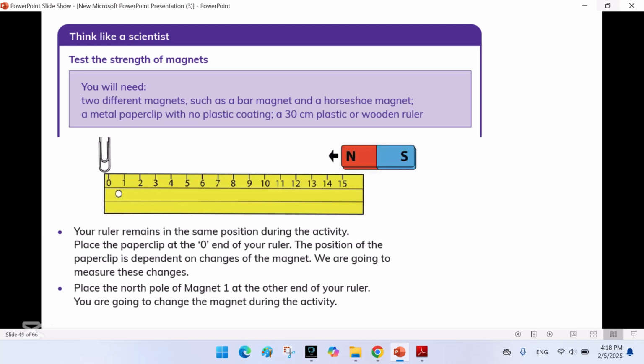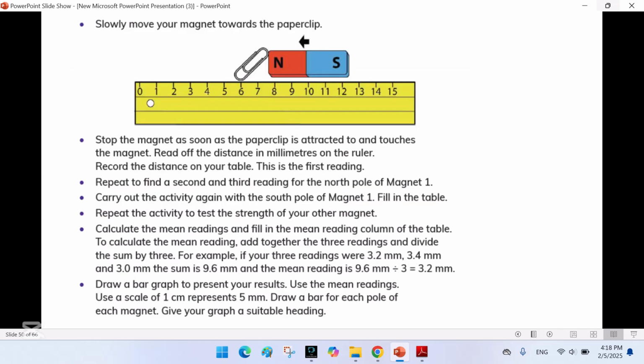Place the north pole of magnet 1 at the other end of your ruler. You are going to change the magnet during the activity. Slowly move your magnet towards the paper clip. Stop the magnet as soon as the paper clip is attracted to and touches the magnet. Read off the distance in millimeters on the ruler. Record the distance on your table. This is the first reading.